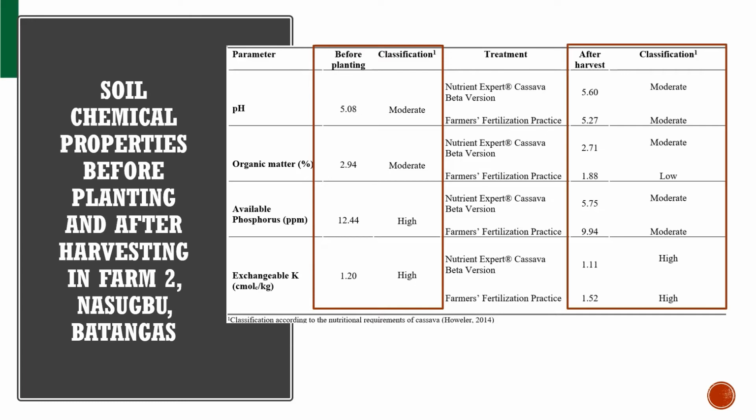Now, after harvest in farm 2, soil pH was higher for both treatments, but remains at the moderate level. Organic matter from the NE treatment remains at the moderate level, while for the farmer's fertilization practice treatment, it significantly decreased from moderate to low levels. Available phosphorus was lower for both treatments. Exchangeable potassium for NE and FFP treatments both remain at high level after harvest.